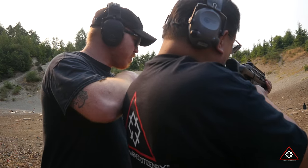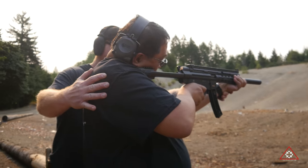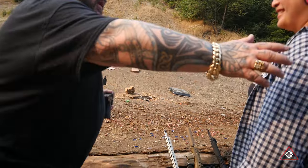So try leaning forward a little bit, pulling a little pressure back here, while pushing a little bit of pressure with your shoulder. So go ahead and get squared. Lean forward a little bit more. Where'd you go? Oh, there you are.